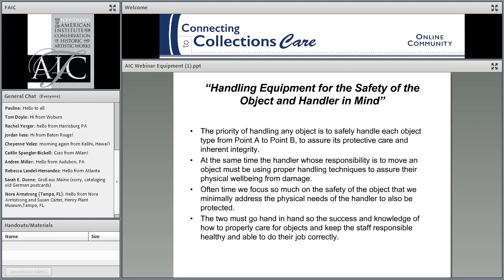The subtitle of this talk is Handling Equipment for the Safety of the Object and Handler in Mind. You can read through these, but I'll just talk in general to them. It's always about handling objects safely from point A to point B. Point A to B could be across the room or across the world, and of course, returning. We're always dealing with collection care issues, preventative protective care, often termed preventative conservation, and with the inherent properties and integrity of the object.